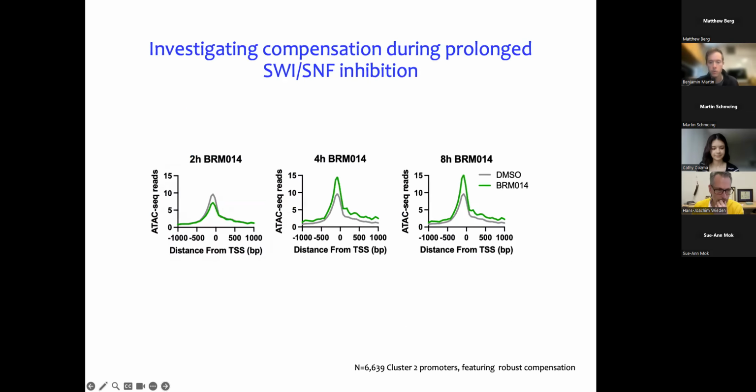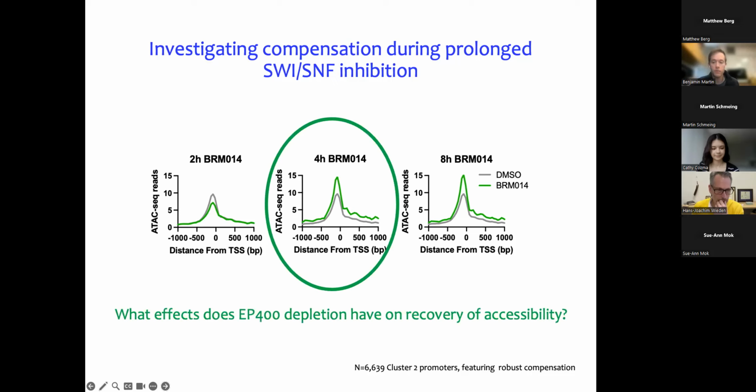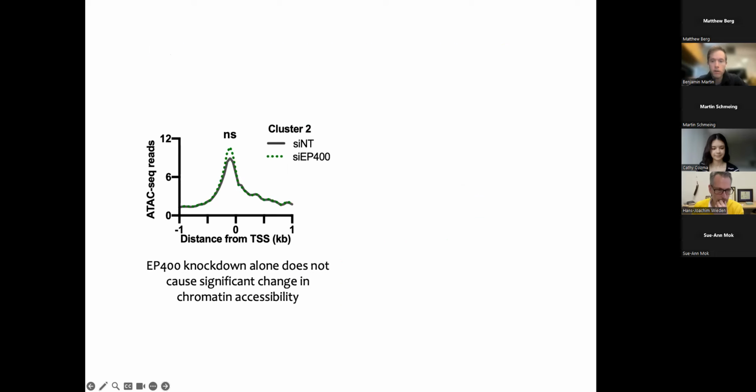So as a point of reference, here are meta plots showing the average levels of chromatin accessibility at our cluster 2 genes. We see a modest loss of accessibility at 2 hours and overcompensation observed at later time points. And we'll be looking at SWI/SNF inhibition for 4 hours, comparable to this time point, in cells where we have used siRNA to deplete EP400. And I'll first walk you through the results for cluster 2 before showing you the other 3 clusters.